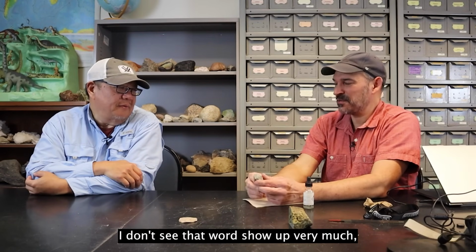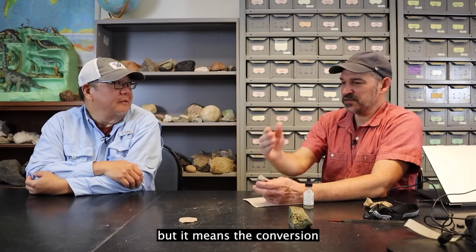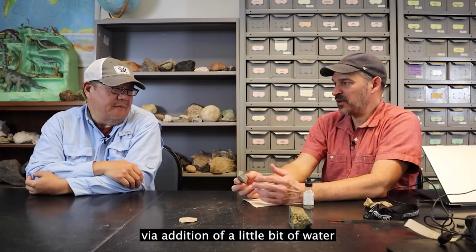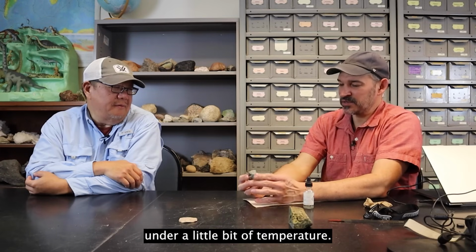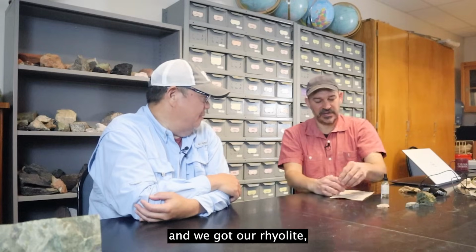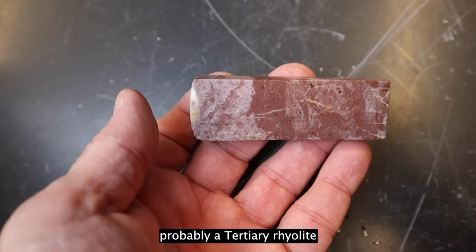I don't see that word show up very much, but it means the conversion of pyroxene to hornblende via addition of a little bit of water under a little bit of temperature. Cool. Then we got our travertine, and we got our rhyolite, probably a tertiary rhyolite from the Mojave.